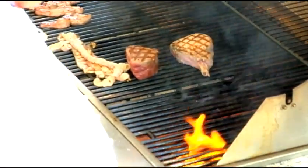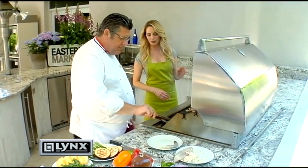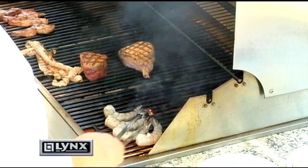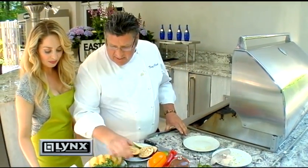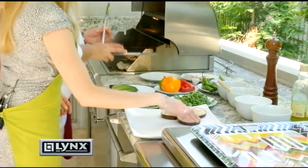We have some shrimp. So the seafood's going to cook even faster. I'm just going to give it some marks and then put it up on top of this here, where it grills a little slower. So what we're going to do is put the eggplant and the zucchini on that plate, if you can for me.